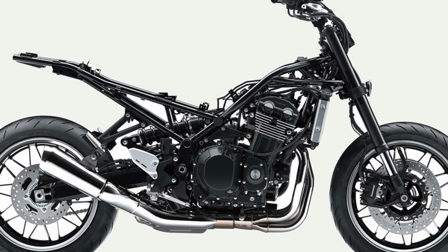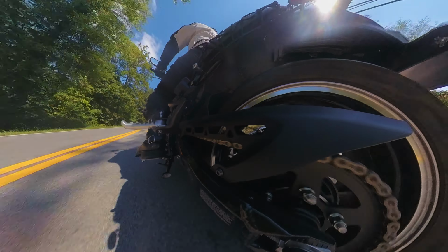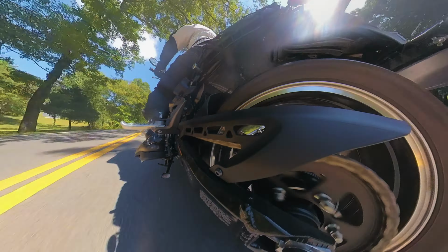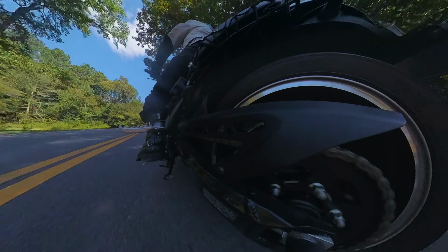Let's talk about the tires and chassis. The Z900 rolls on 17-inch wheels front and back and Dunlop Sport Max tires. I've heard a lot of grief online about these tires, but I haven't noticed much of an issue. That said, my tires still have some chicken strips.